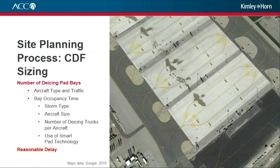You're thinking of the storm type, the aircraft size, the number of deicing trucks per aircraft, and ultimately, if you're looking to maximize the efficiency of your deicing operation, you're also considering smart pad technology.